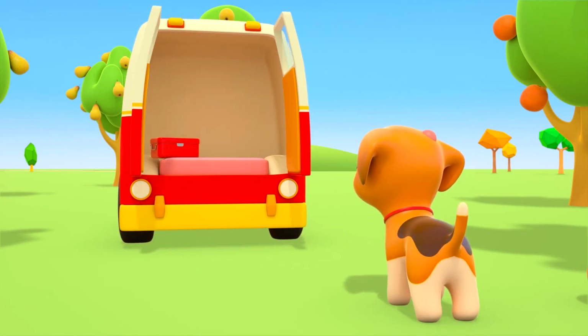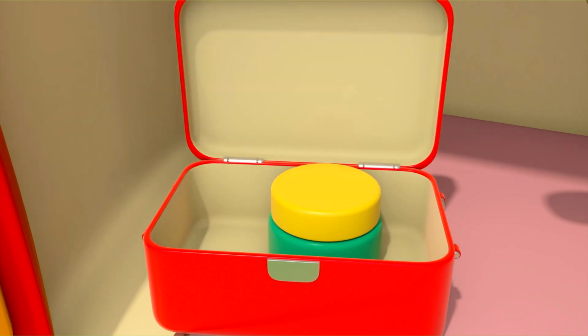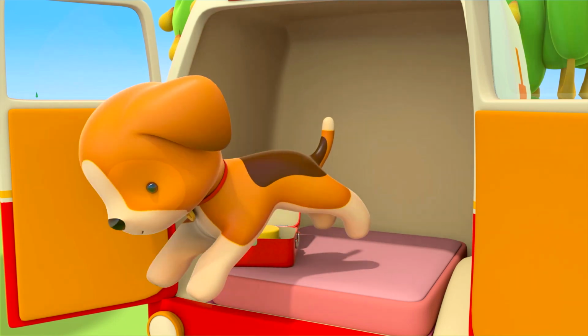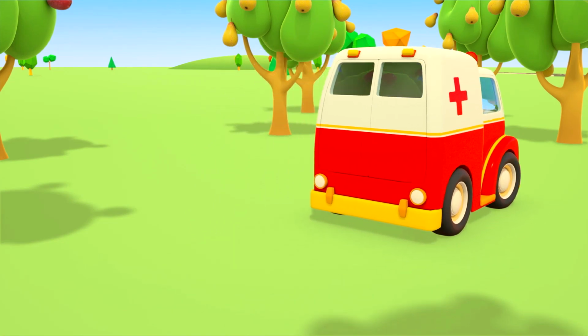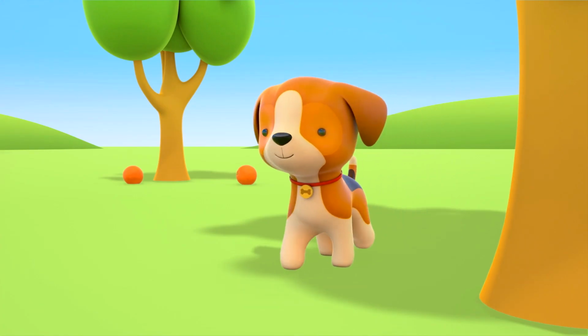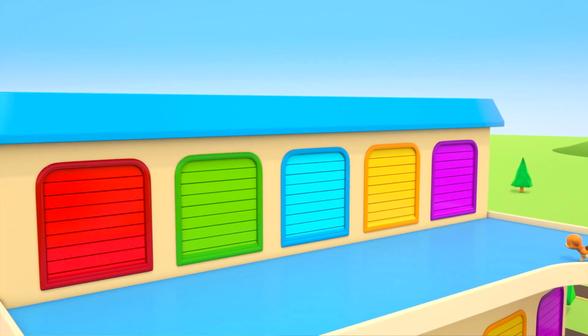We need to rub some ointment on the bump. Let's open the first aid box. Now carefully put some ointment on your paw and rub it on your head. It's all done. Thank you, ambulance. So that the fruit doesn't fall on anyone else's head. Oh, watch out! That's right. We need to pick it all.